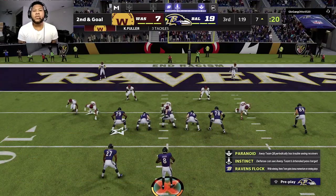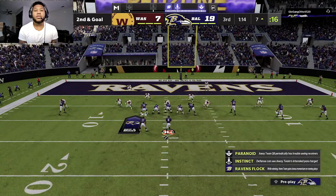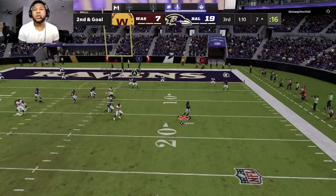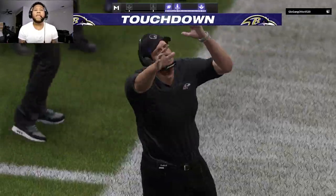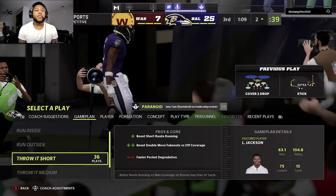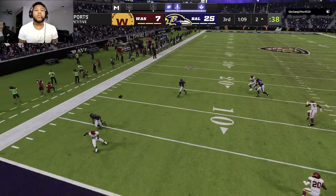The line of scrimmage, the 7 now on second and goal. Here's Jackson. Yep. And that'll be caught. Touchdown, Ravens. It's Hollywood Brown. A 7-yard touchdown grab. And the Ravens will extend their lead.